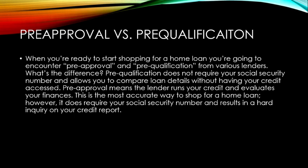So if your credit's a 5-something, don't try to go looking for a mortgage. You want to be at least a 620, because with a 620, you're able to qualify for FHA.